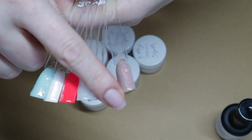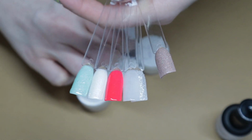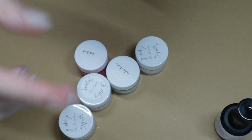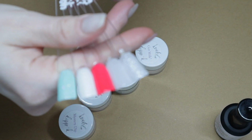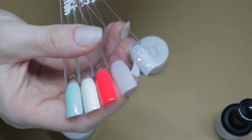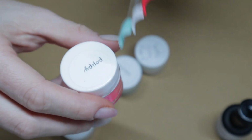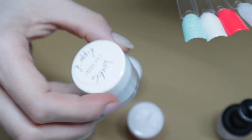Actually, that one was a mystery dip that just came in my order. So I didn't order it, but it's nice. It's flaky, it's pretty. So these were the colors I ordered. Clearly I like milky whites, and why am I getting all these milky whites? I don't know. Poppy is a very popular color with her company. Got Milk is also another popular one.